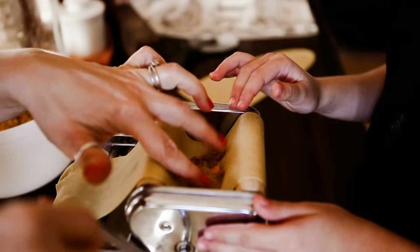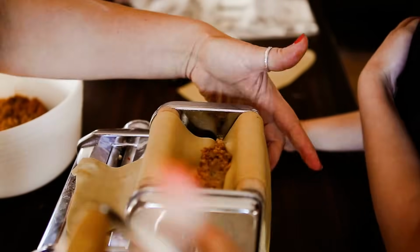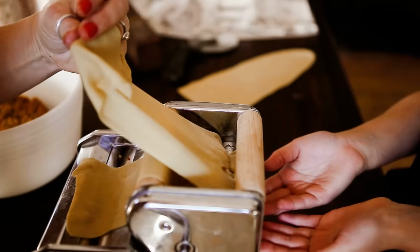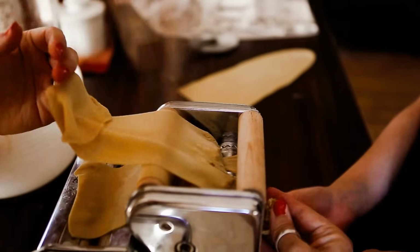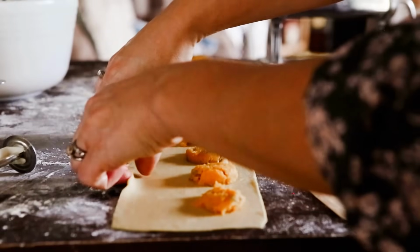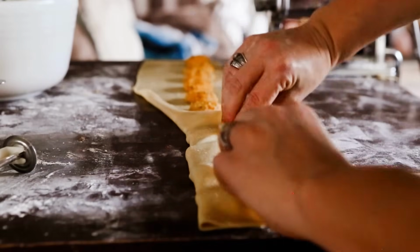I am trying to make raviolis with this ravioli attachment, and I don't know if it's because my dough was too sticky or what, but I think that's what it was. I could not get them to turn out very well, so I went back to the old hand making ravioli way, and it's super simple too.